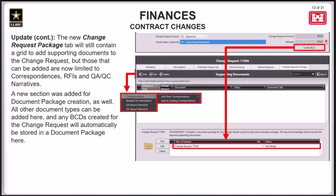Now, when you're ready to view all that, under the Status Funding tab, go all the way to the bottom and click on the button that says Create BCD. What that will do is, on the Change Request Package tab, add a new document package if no document package is already there, and place the BCD item in that document package. If you already have a document package in that view, it's just going to add it to that document package, unless that document package has already been sent to PCF.